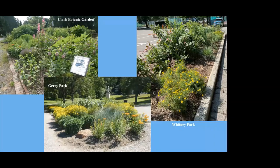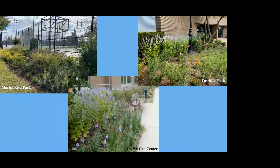These are just some of the town's pollinator gardens that we've planted over the years. Clark, this is its pollinator garden. We also have a rain garden with native plants. This is one of the gardens at Gary Park. We have multiple pollinator gardens there. This is at Whitney, and actually we planted two parking lot medians last year. Now we also have some at Martin Reed Park and the SWCAN Center in Westbury and Pushillo Park in Carl Place.